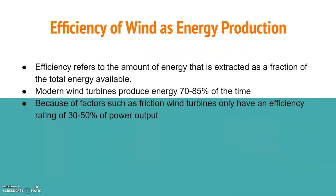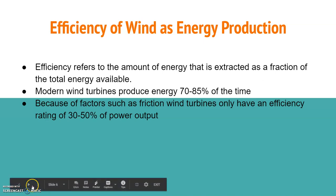So the efficiency of wind energy. Efficiency refers to the amount of energy that is extracted as a fraction of the total energy available. So modern wind turbines produce energy about 70 to 85% of the time, which I mean really isn't that bad considering what they need to be going through. And because of factors such as friction, wind turbines only have an efficiency rating of 30 to 50% of power output. So, I mean, not that great, but it's still pretty good.